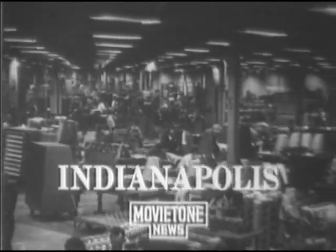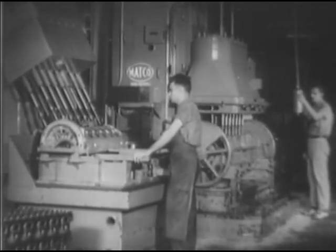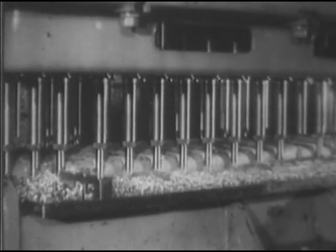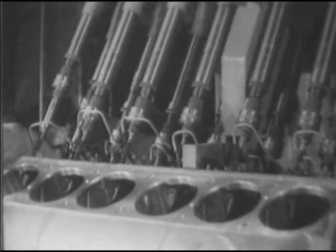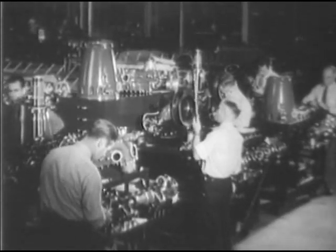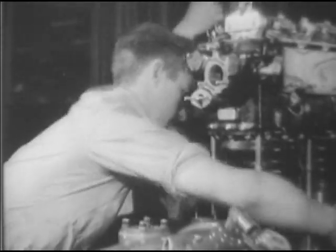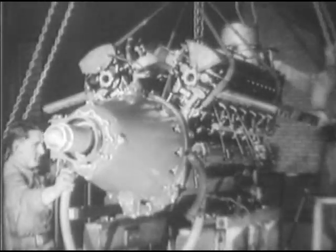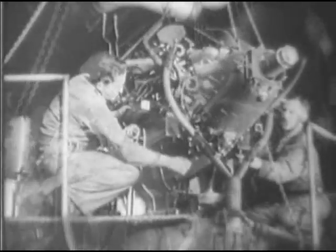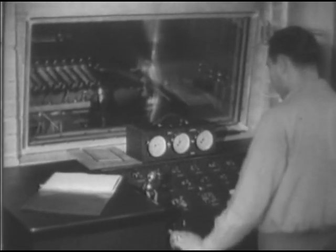The making of Allison liquid-cooled motors is one of the most important tasks of the day, and one of the most intricate. Its mass production for national defense at this Indianapolis plant is also most complicated production. The assembly department, and here we witness the vital process of testing a motor. That thing of giant horsepower must be perfect. In a speeding plane, it must give unfailing performance. Soon we'll see a tryout with propeller, a whirl, and a whir. The test is more exacting than flying performance in a plane.